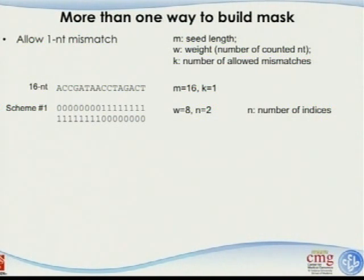we got a mask, but there's more than one way to build the mask. Let's go through this. So you still have this 16 nucleotide read. Okay, this is our way to build the mask so that you can allow one base pair mismatch. Okay. And there are several different statistics in there. The first one is M, which is the seed length. The seed length is the 16 base pairs. Okay, K is 1. K is the number of mismatches allowed. And W is 8. W is, within each seed, how many ones we have, meaning how many nucleotides I'm counting to build this index. For this one, W is 8. And N, which is the number of indexes, is 2. So we got two indexes that can cover everything.